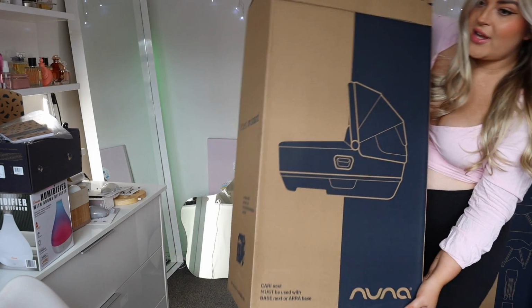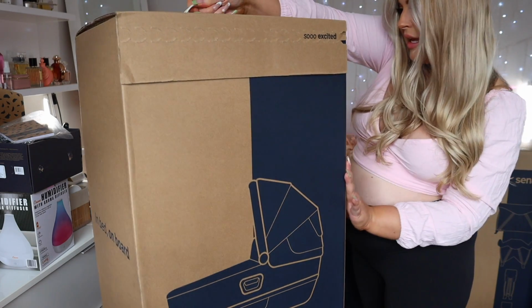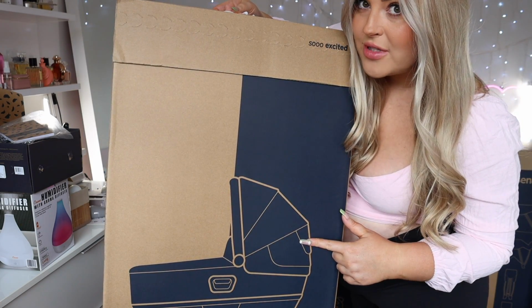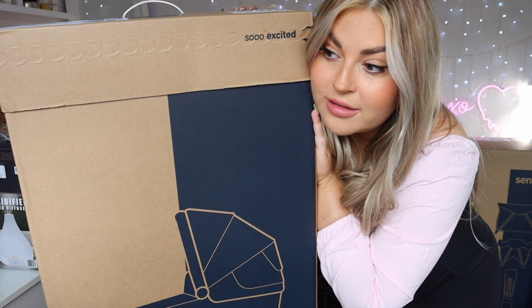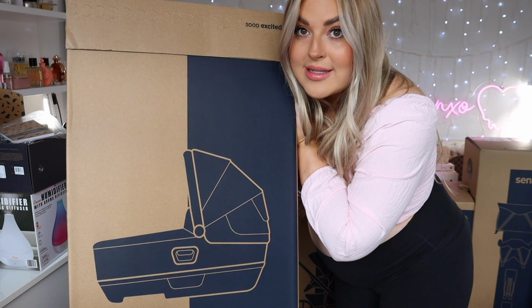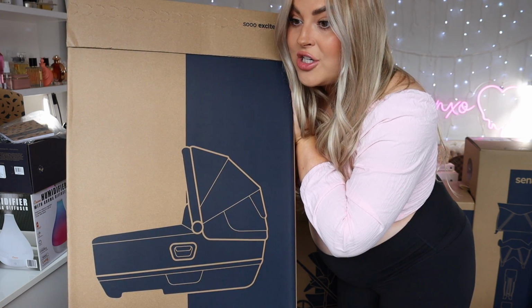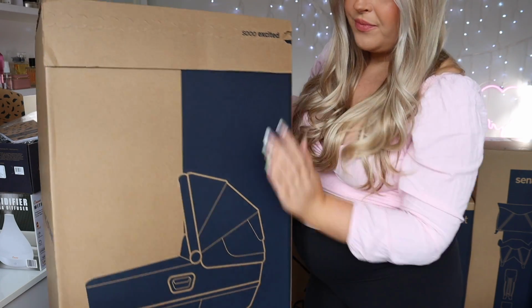This isn't very heavy, so I can lift this and show you. So this one here is the caviar color, which I believe is the black, and it is the Carry Next. I'll link this below. And it's flat, look at that. It's so cool. When I showed my cousin this, she was so excited. She's got twin girls and she was like, oh my god, that looks amazing. So baby can lay flat.